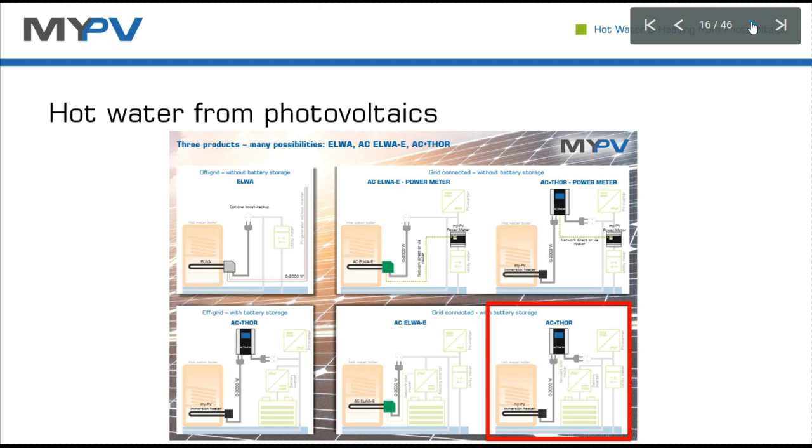myPV has been offering solutions for hot water from PV for many years now. We started our production story in 2014 with a product called Elva. This is actually a PV immersion heater. It's for DC current, so you can directly connect panels there, and it's a very easy and very successful solution. Today, we want to talk about on-grid systems. So we are talking about AC solutions that use the excessive power in an on-grid system.